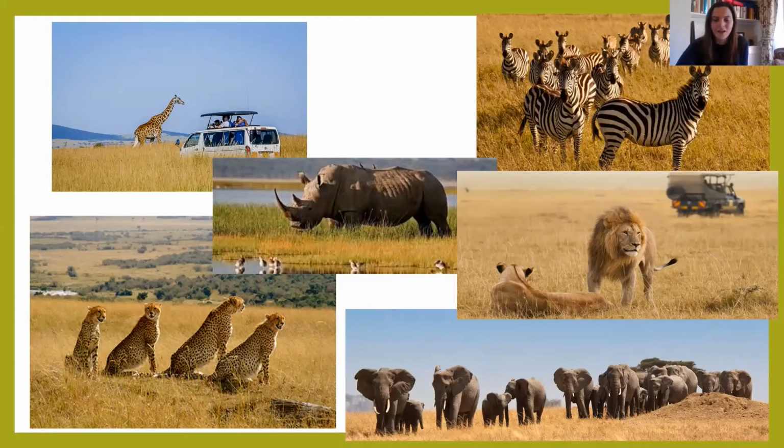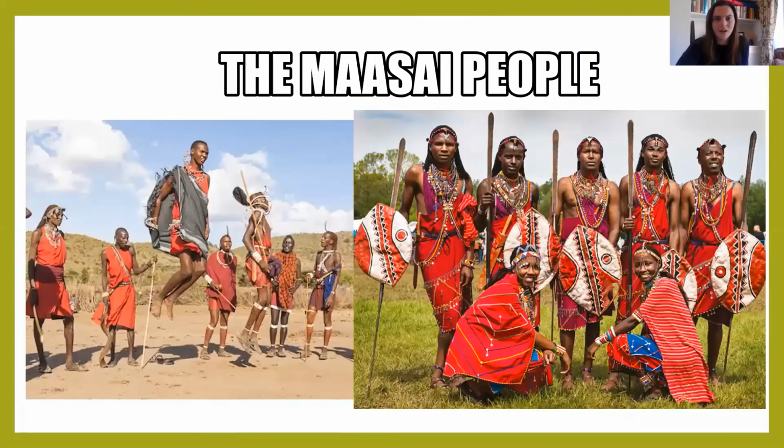Amazing, well done. I knew you could do it. Right, finally, let's have a look at these pictures. And this is a really famous group of people in Kenya. There's lots of different groups of people, but this is the Maasai people. And they're really famous because they wear beautiful red clothes, and also they do all sorts of amazing things. But one of the things they can do is they can jump really high. And if you look at that picture, I don't think I could jump as high as that. And I don't think I've seen any of you jump that high in the playground either.